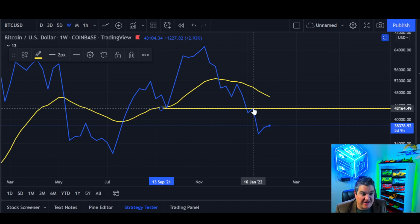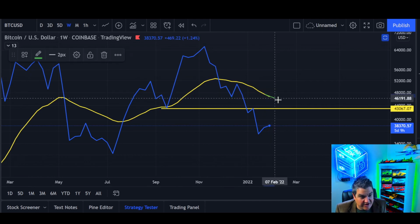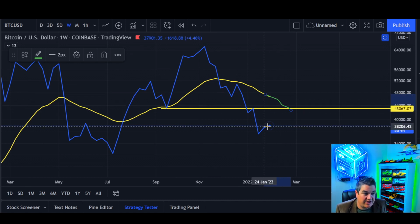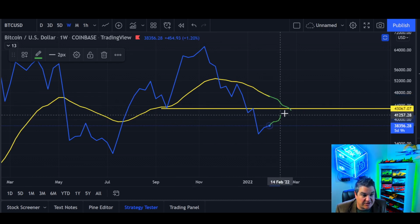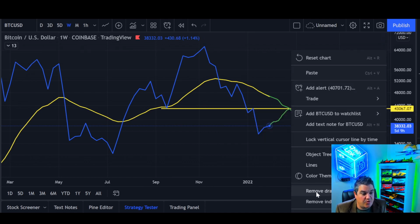So 43, we get above that on the weekly, then we can start to get cooking again. You can see the 21-week is still kind of moving its way down here. So that works in our benefit because we don't have to do as much work. So maybe going through the rest of February, if we continue our way up here, we can meet this 21-week EMA around that 43K level. We'll see, right? You can see how that could potentially be playing out. So let's hope for that.